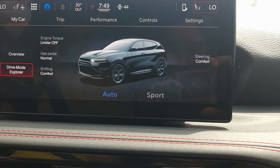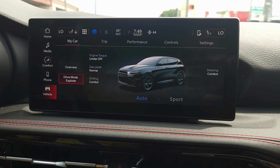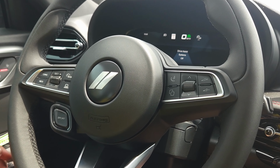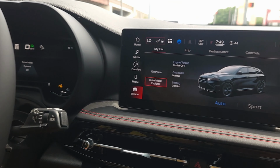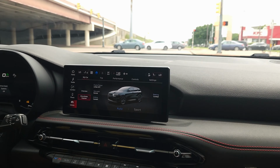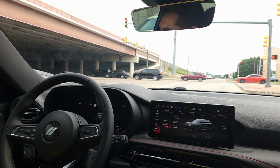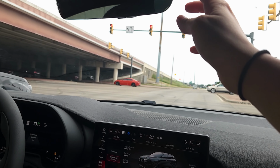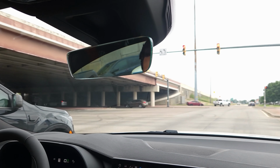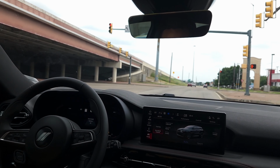Limiter off, gas pedal shifting. Sport mode on the screen. Uh-oh. Right here there's a button too, a big old button. Like real quick, press it. Oh, I'm gonna take off, we'll see how it is. Did you see this mirror? It's kind of weird. A little, I don't know. Oh, maybe I can bend it up.